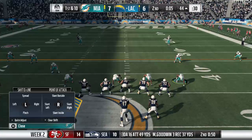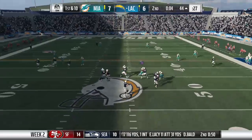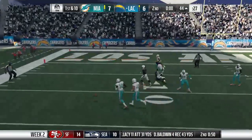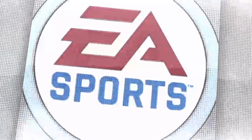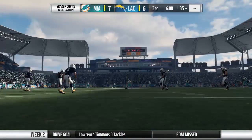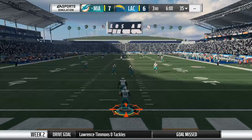If you run an out route, it's likely you're going to end up near the sideline. And what did we just see there? Toe tap. You got it. The benefits of practice. Toe tapping, foot dragging, picking it up, and making sure it was a catch. And nearly picked off there, and it would have been a great time for their first pick. Instead, it's second down.